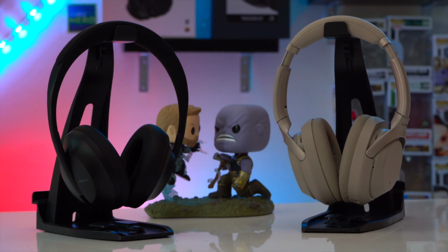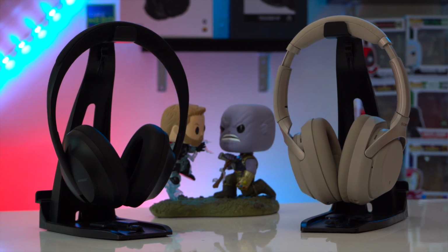But just keep in mind, if you decide to use a custom EQ on the Sonys, they're going to automatically revert to SBC. Whereas if you're an iPhone user, the Sonys are going to use AAC no matter what EQ you use. And if you think I'm talking complete gibberish right now, that's okay, because this section of the video is only for a very small section of nerds watching right now. But now, let's talk about the active noise cancellation on these headphones.